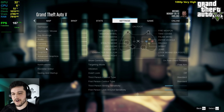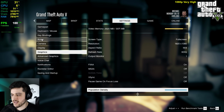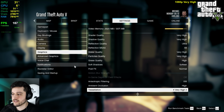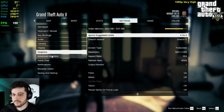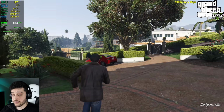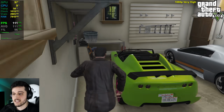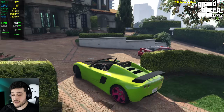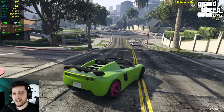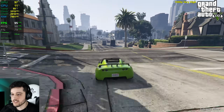So GTA 5, my friends. We're playing it at the 1080p resolution using the DirectX 11 API and very high settings. It's not completely maxed out. A few settings like grass quality are set to high, for example, and advanced settings are all turned off. Now, GTA 5 is an extremely well-optimized game and it came out in 2015 for PC, 2013 for consoles. As the GTX 780 was a high-end GPU back in 2013, well, it's no surprise that it can actually run this game absolutely flawlessly.